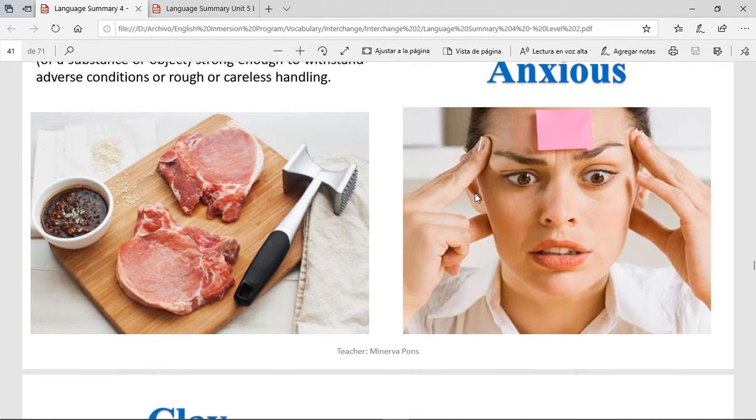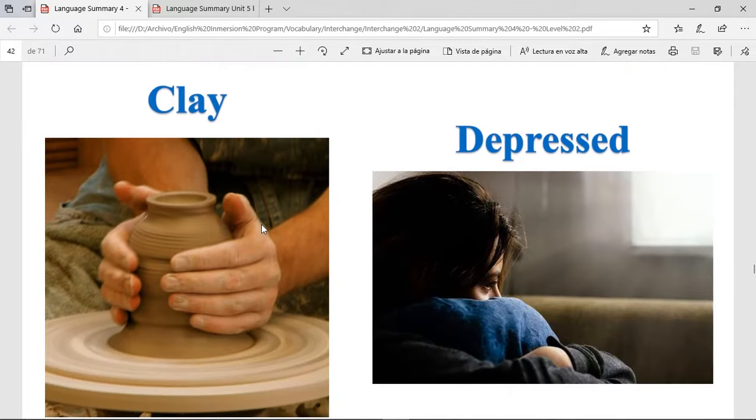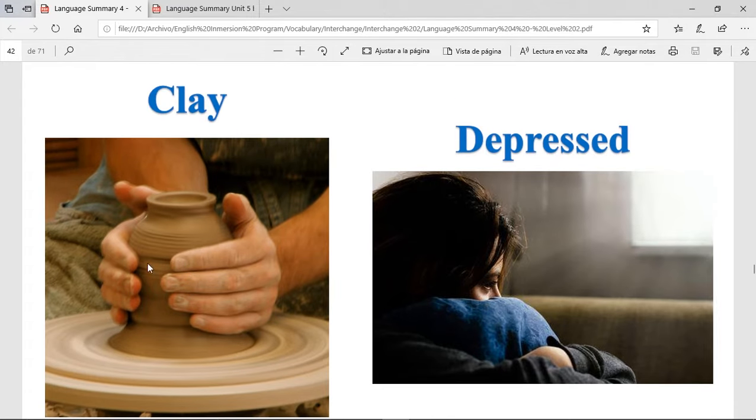Anxious. Anxious is what you're feeling when you have a lot of homework to do, or when you need to get a lot of money and you don't have time. You're thinking a lot about something, you're having a lot of problems and you don't know how to solve it, but you know that you can solve it. It's just that you don't have the answer right away. That is feeling anxious. Clay. This is clay, this material, and you can use clay to make different things. This is like a pot that this person is making.